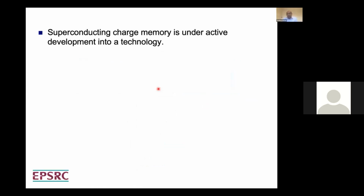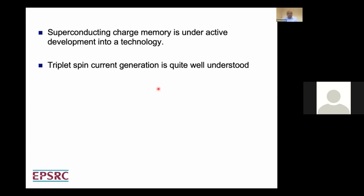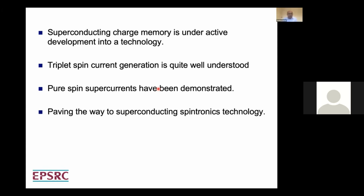Now I would like to summarize my talk. The superconducting charge memory is under active development into a technology, mainly by Northrop Grumman, who are developing it very actively. Triplet spin current generation is already well understood, and pure spin supercurrents have also been demonstrated, as I showed in my last slide. Sorry, I couldn't have much time to explain in more detail. All these observations and understandings are paving the way to superconducting spintronics, dissipationless, energy efficient spintronics. So thank you very much.